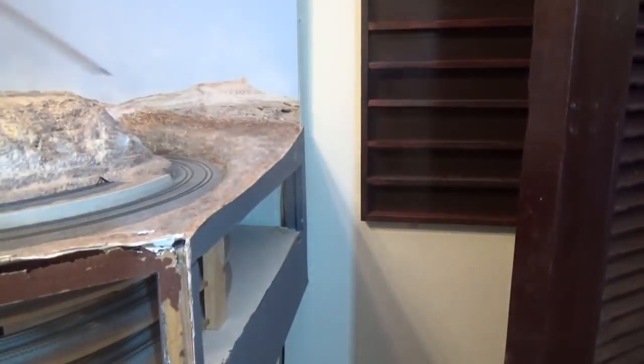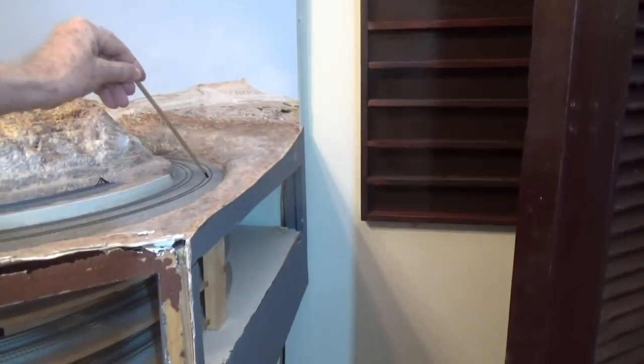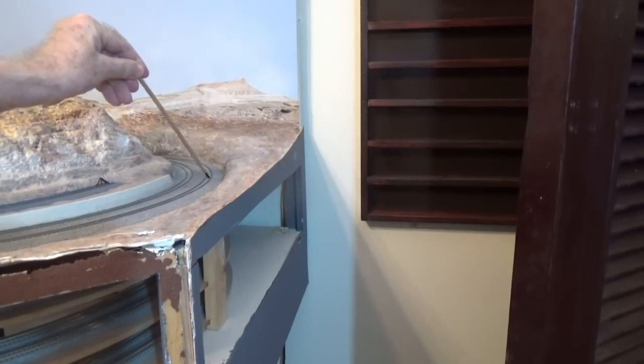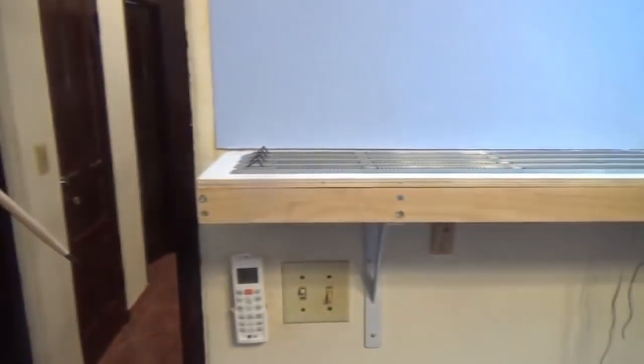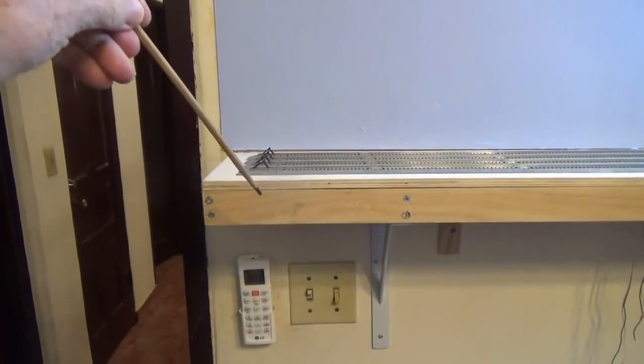During 2019, I had a carpenter change the door to my train room, making it swing out into the hallway instead of into the train room. As a result, I could now build a lift-up bridge at the entrance to my train room to connect the White Mountain area of my layout with the Pocatello area.